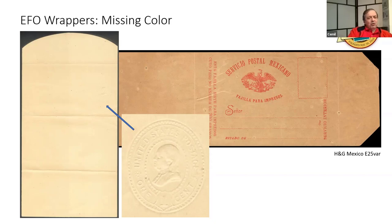Just like most postal items, you find errors, freaks, and oddities on wrappers, and they are very common. The first example that I have is missing color wrappers. On the left, you have a US wrapper. US wrappers were generally embossed, and then a color was applied to it. In this case, the color is not applied, so you get a wrapper that has just the embossing, and that is an albino.